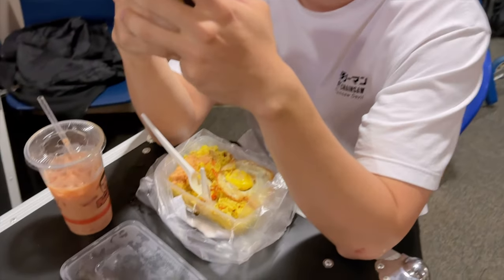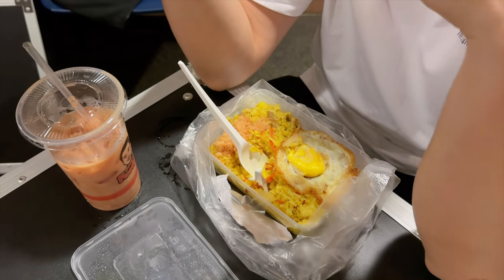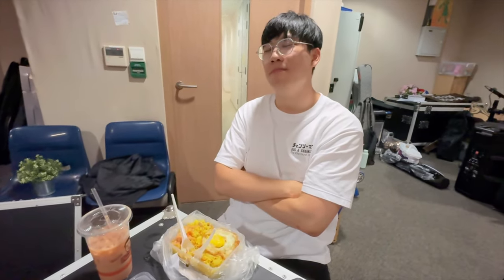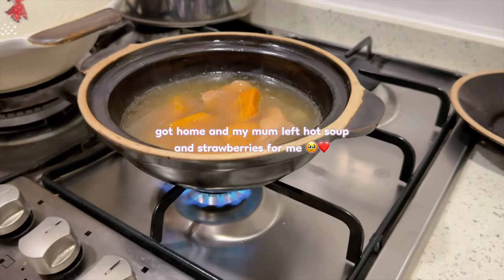What are you eating? Oh, it's an $8 pineapple fried rice. Oh, wait, from North View? Yeah, down there. Oh, it looks nice. It's not bad. Please review the fried rice. Pretty normal. Yay! Soup. Yum, yum, yum, yum, yum.